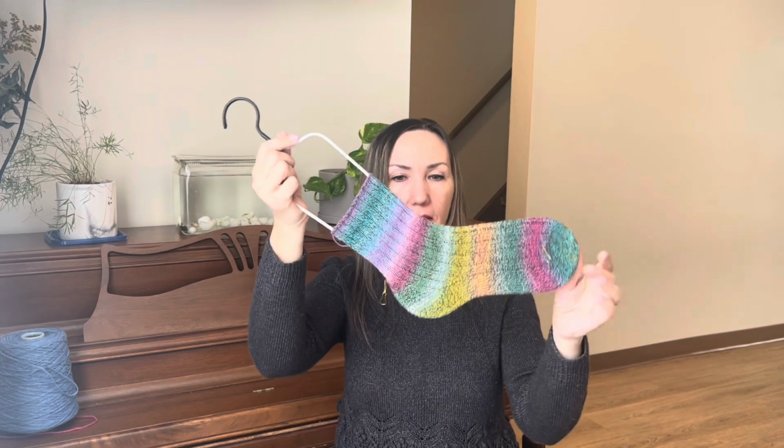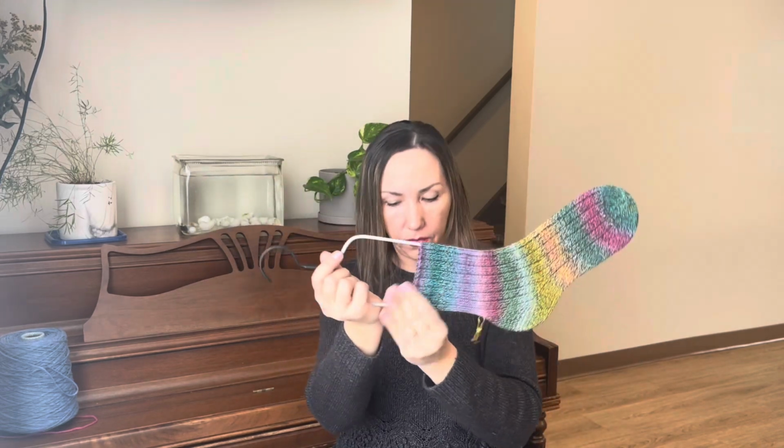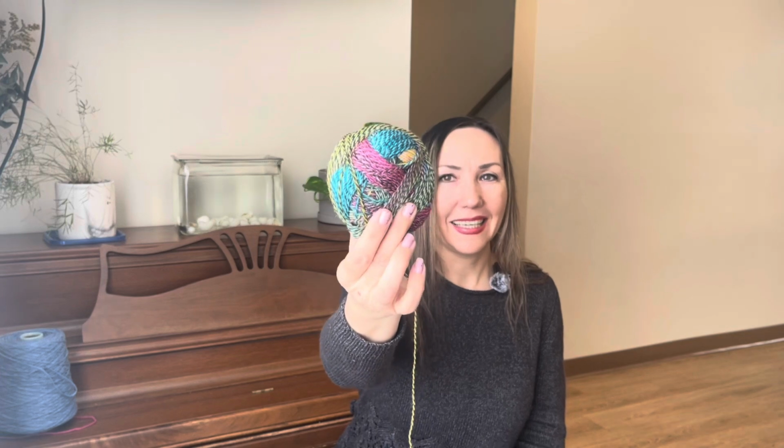Now let's continue to my works in progress. So one of my works in progress is these socks out of Zumba ball. I finished the first sock and I'm working on my second one. That's how beautiful the ball looks.